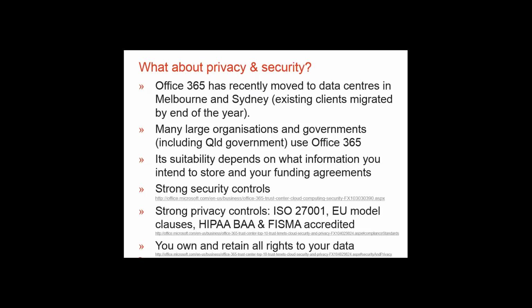And if you had created your Office 365 tenant a year ago, technically it is still in Singapore now. So Microsoft are in the process of moving all those old tenants across to their Melbourne and Sydney data centres. We can't guarantee when that is, but Microsoft have indicated that it is by the end of the year, and it's in progress. So if you've got things in your contracts saying all your data must be stored in Australia, then Office 365 can assure you of that, whereas other platforms like Google Gmail are still stored overseas. That's one advantage over some of the other platforms.